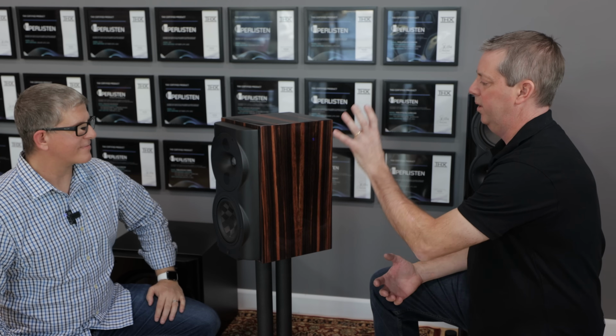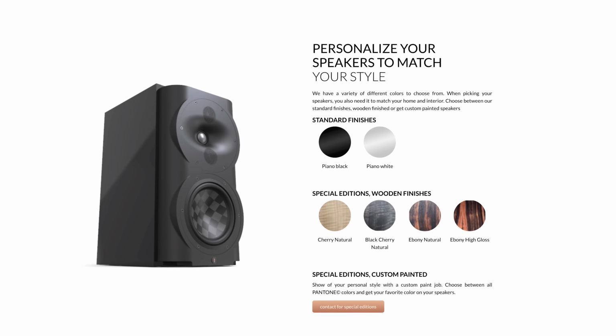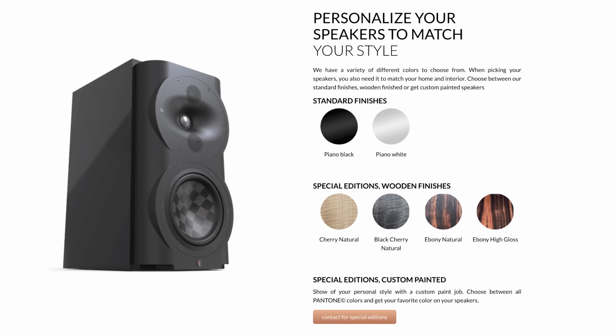All right, so here we have the S4B. This is in one of our special edition finishes, which incorporates veneers. This is the high gloss ebony, which is actually beautiful and very popular. You never really know when you have finishes that definitely look beautiful how many you'll actually buy, because the piano black is always extremely popular. But in some cases, as much as a third of our sales go in the special edition finishes. We have the high gloss ebony that you see here, a natural black cherry, and piano white, which we didn't show. And then we have a couple of maple finishes as well.